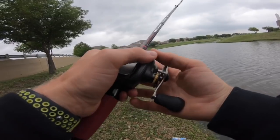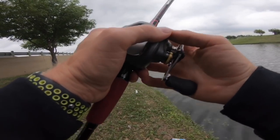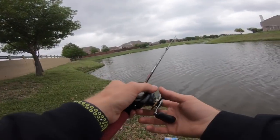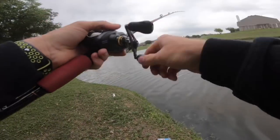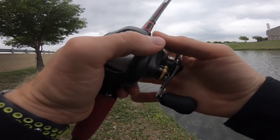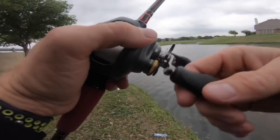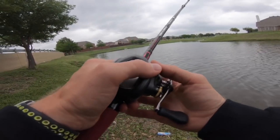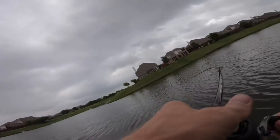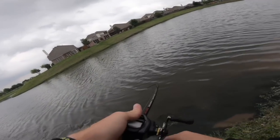Okay, first cast after tossing that buzzbait out for a couple more. And we know homie's around. Just gotta find him. I'm going a little faster pace with this jig than I normally would because I know he's probably still hanging out in the area. And I just want to get this thing in front of him. And sometimes I have good luck with this Crack and Crawl just swimming it because it flutters so well.